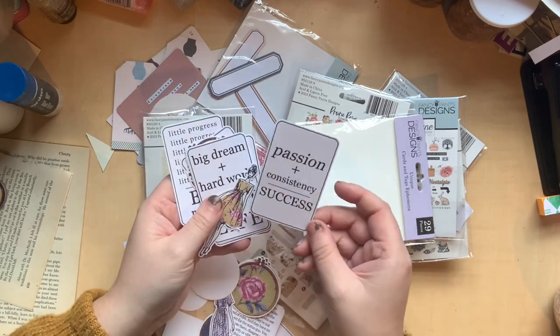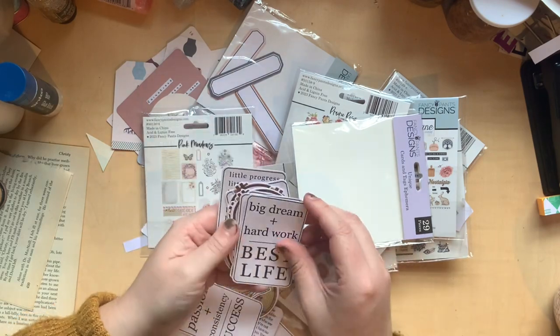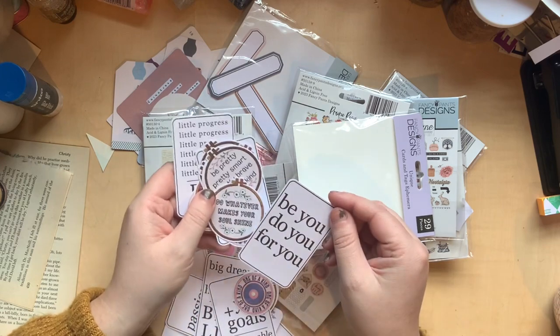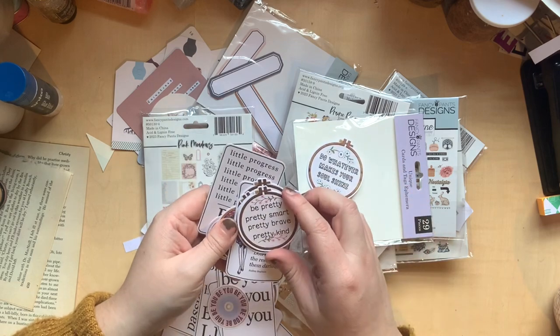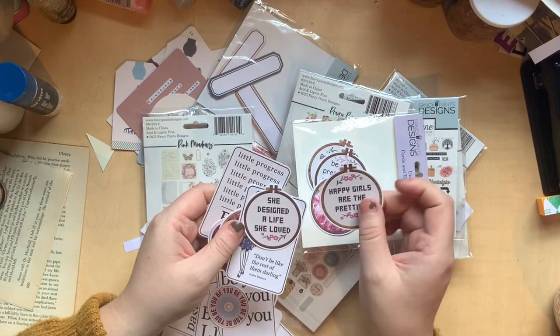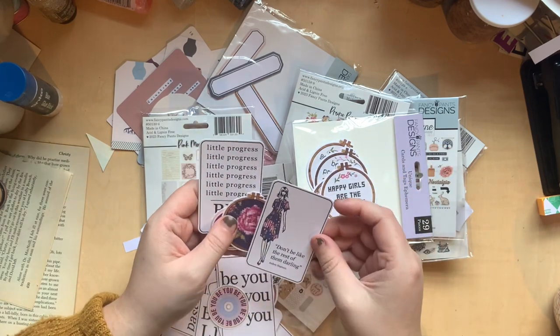Believe in yourself. Passion plus consistency equals success. Big dream, hard work, best life, your goals, unstoppable, be you, do you, for you. I like that. Do whatever makes your soul shine. Be pretty, pretty smart, pretty brave, pretty kind. Happy girls are the prettiest. She designed a life she loved. I love that one. I'm going to put that one in.